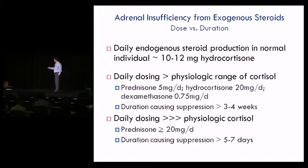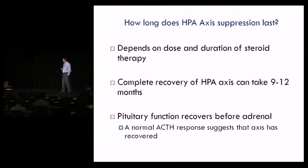Now, when you start to talk about higher doses, so we're looking at prednisone of 20 milligrams, so multiply by 4, that's about 80 milligrams of hydrocortisone, you don't need a very long duration. 5 to 7 days on that dose of drug, you could suppress your adrenal gland. You may not produce enough cortisol when you go into surgery. That's a patient who's going to need some supplementation of corticosteroids. So again, it always depends on what dose and what duration the patient had. Low dose for more than 4 weeks, high dose for more than a week. That's the patient I'm going to worry about.